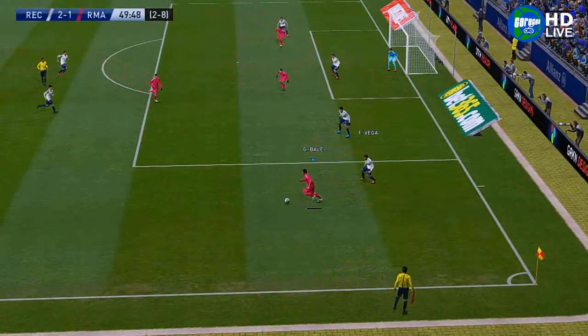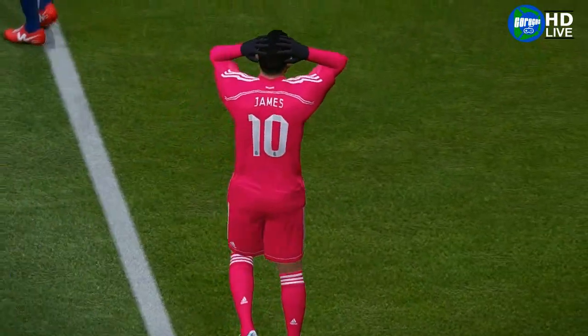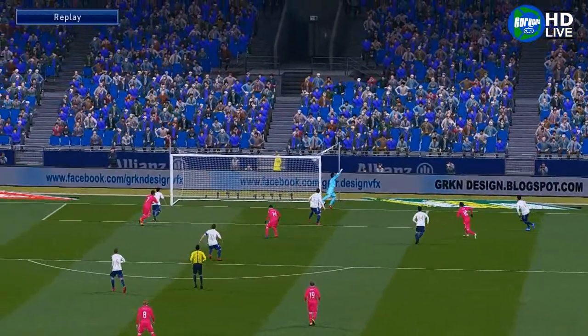Bale on the right side, a pass to James Rodriguez. Oh, that was a good looking shot. It was a nice chance to score.